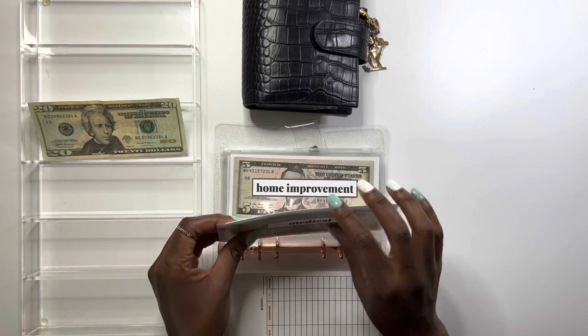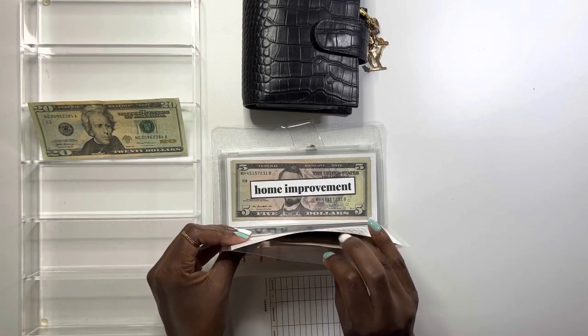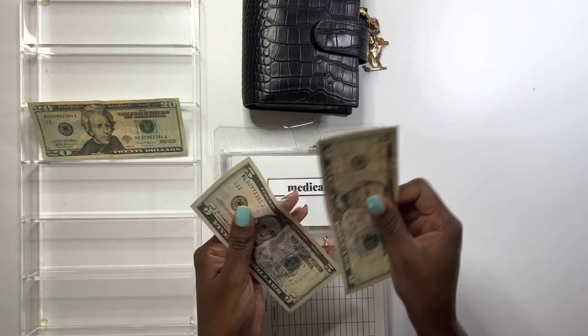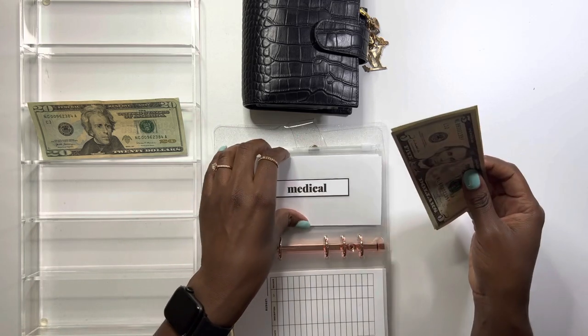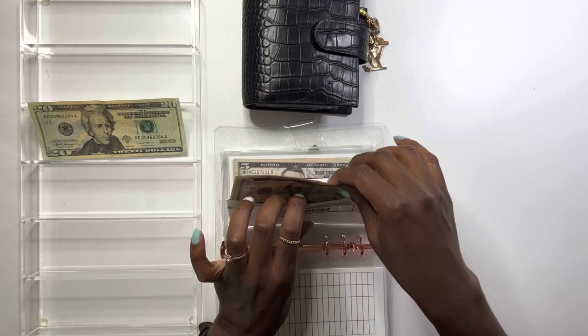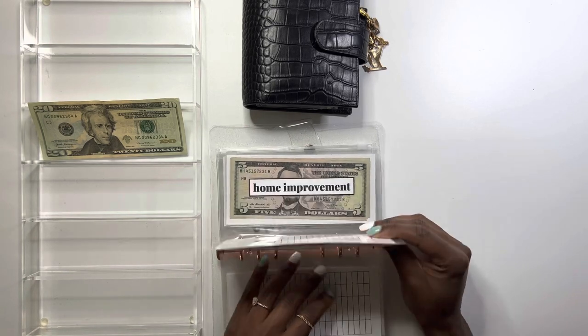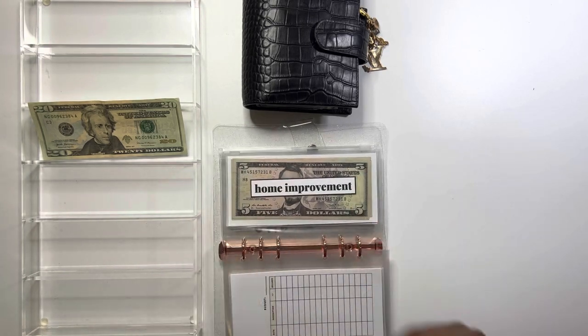Next is medical. Medical is getting nothing. We only have, I think we have $10 in medical. Yep. So we have $5 and $10 in medical. And I think I'm getting rid of this envelope, you guys, with my next set of envelopes, because I don't know. I think it should just be part of household and groceries.